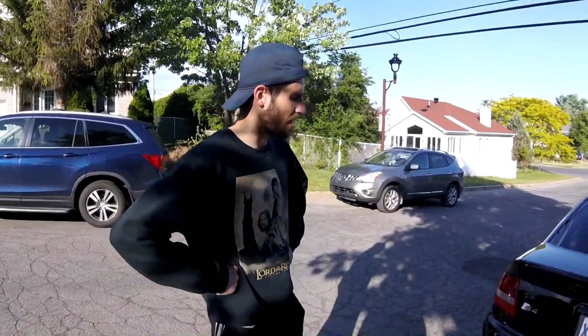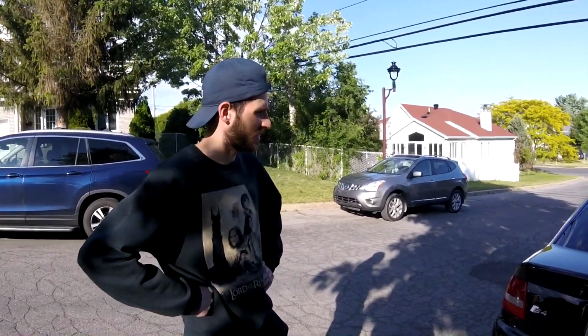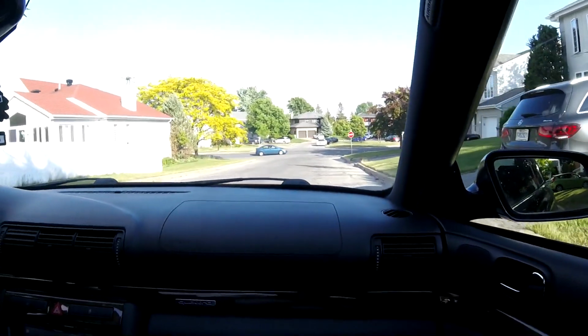Going from an automatic DSG to a manual 6-speed for the weekend, I just can't be happy. It's really fun. And yeah, we're about to go for a ride along. All right, let's go for a quick drive. Here we go.